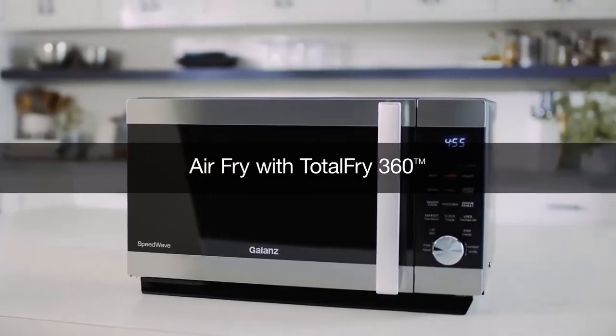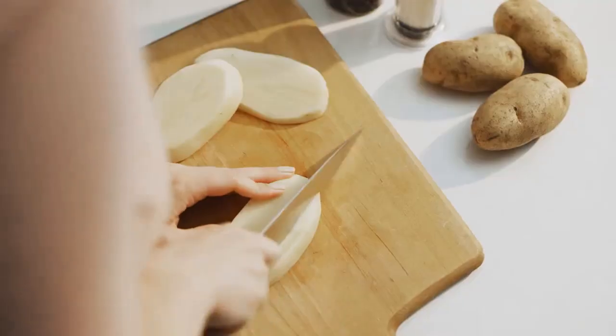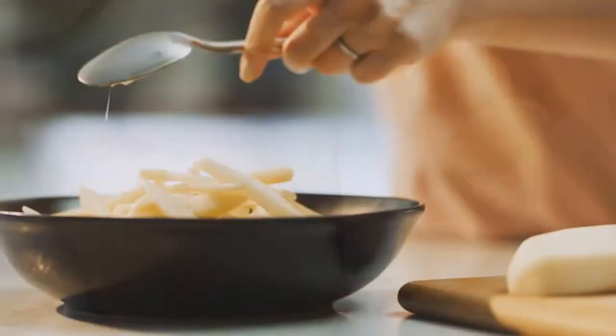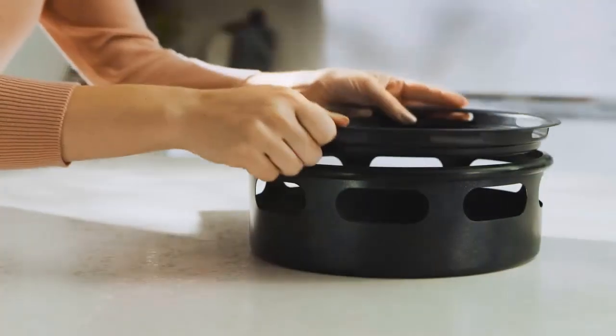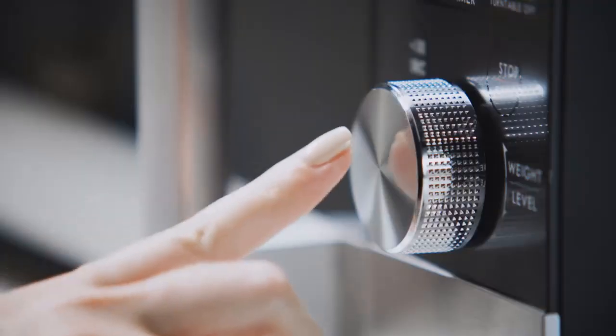Whether you're reheating leftovers, defrosting a frozen dish, melting chocolate for baking, or even just boiling water, microwaves get the job done quickly with minimal effort. Plus, microwaves usually require less cleanup than cooking on your stovetop.